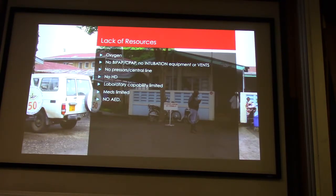What was the electricity situation like there? We actually didn't experience any electricity outages, which was interesting, but it didn't happen while I was there. Sure, they have a backup generator.